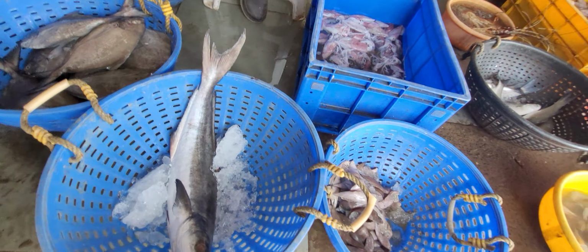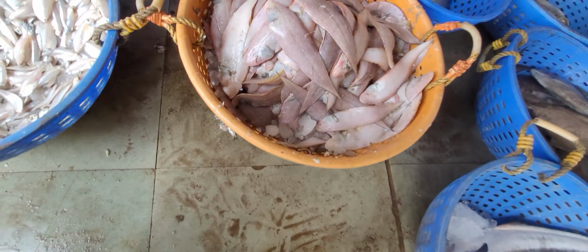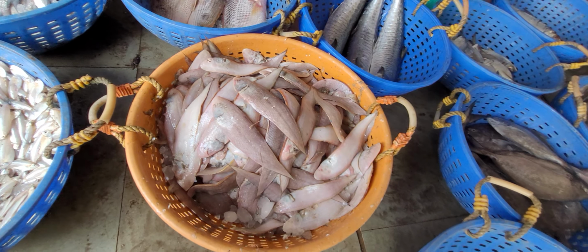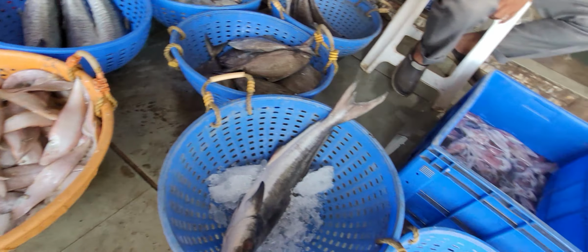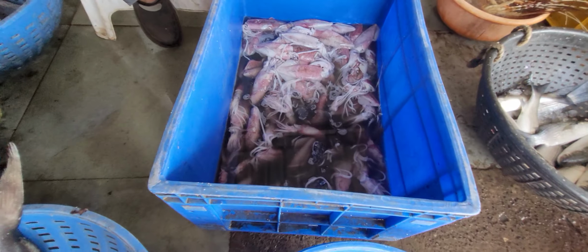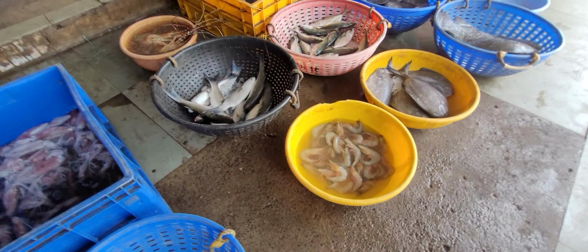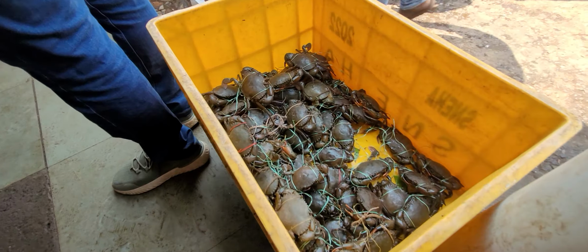Ye lepo kaisa bhaiya? Lepo kaisa hai? 250 ya? 250 is lepo. Some crab here. Crab. Prawns. Halwa.